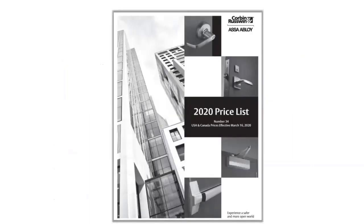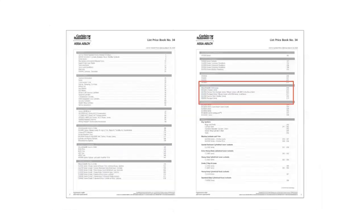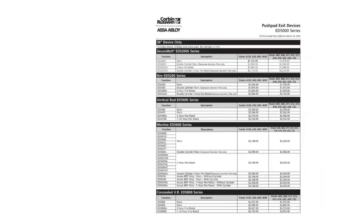So we grab the Corbin Russwin pricing catalog. We open it up to the table of contents. Here we're showing you the table of contents, so we're going to be around page 249. When we go to those pages, you're going to see that all the ED 5000 series exit devices are all on this one page.